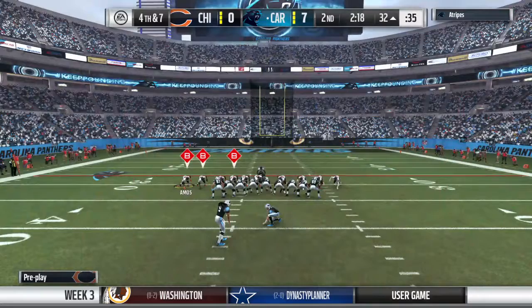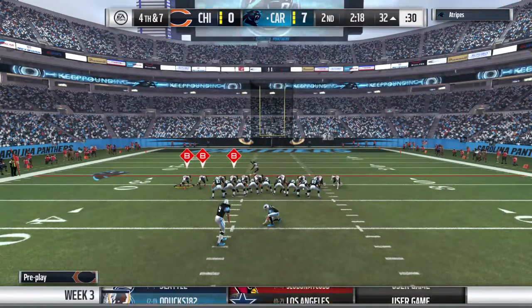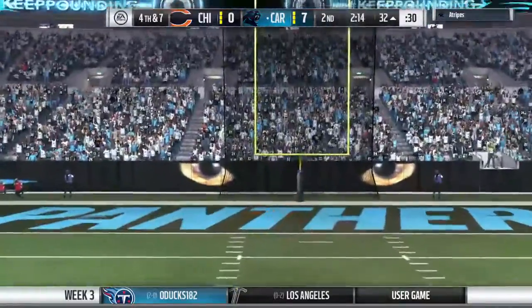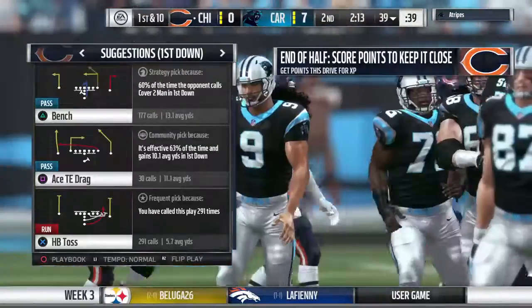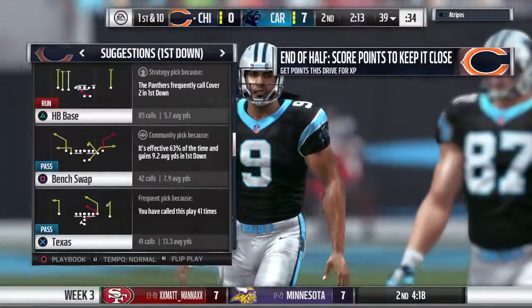Now here's the Panthers special teams unit to try a field goal for 3. This will be from 49 yards out. And this one is no good. He missed it. And this score will stay right where it is. So plenty of leg, but it's the accuracy there that lets him down.